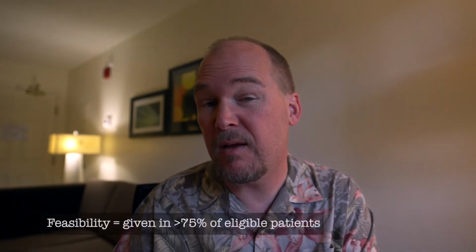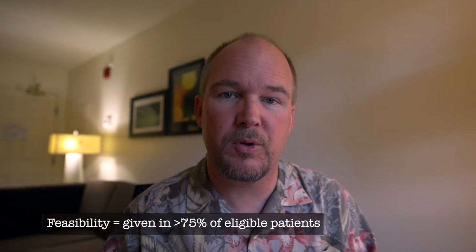So their primary outcome was feasibility. And what they wanted to know is, could they recognize V-Fib, refractory V-Fib, and give esmolol in more than 75% of eligible patients? And then for secondary outcomes, they wanted to report on the things all of us want to know. Did it get patients out of V-Fib and into a perfusing rhythm more, and did we have better survival? So let's get into the results, shall we? Figure 1 in this table is a great CONSORT diagram. I'll run through it really quickly for you.